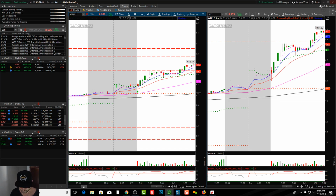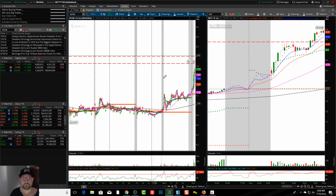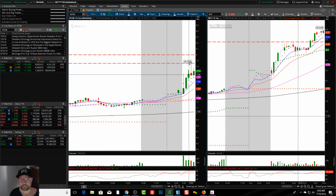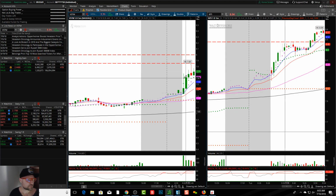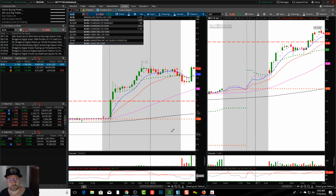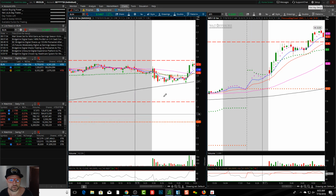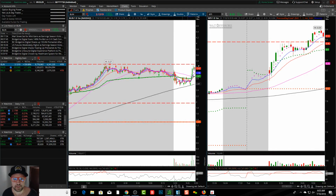VSTM. Bit choppy, has that shooting star pattern. Got to be careful. Potential reversal. BLIN. Right at that 327. Pulling back. Kind of a cup pattern. Maybe doing a handle. It's a bit choppy, or a bit messy right now. Let's take a look at the 1 minute. Might be stair stepping up. Gotta be careful. Might be doing a cup and handle.